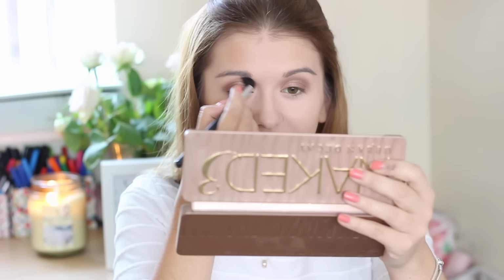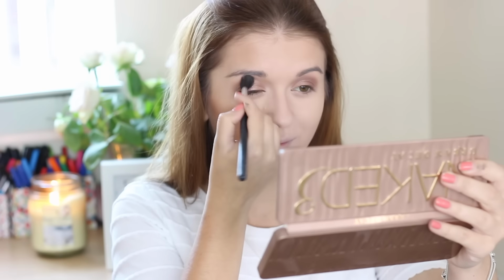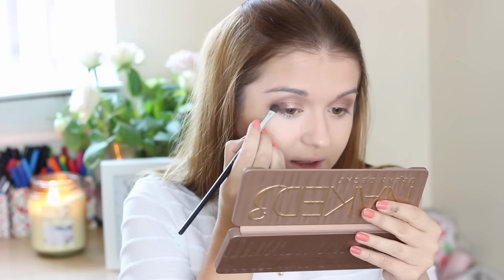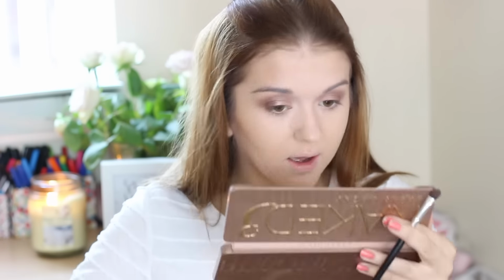And then I'm going to blend this out again, just with a different blending brush, you know, why not? Mix it up. I like that. I think it looks really pretty. I'm just going to take one of the darker shades in the palette. I'll take Factory, I think. There are 2 more dark shades. Oh yeah, this is definitely dark enough. I literally just take the tiniest bit and blend it out into the real outer corner. I'm really making no sense, am I?